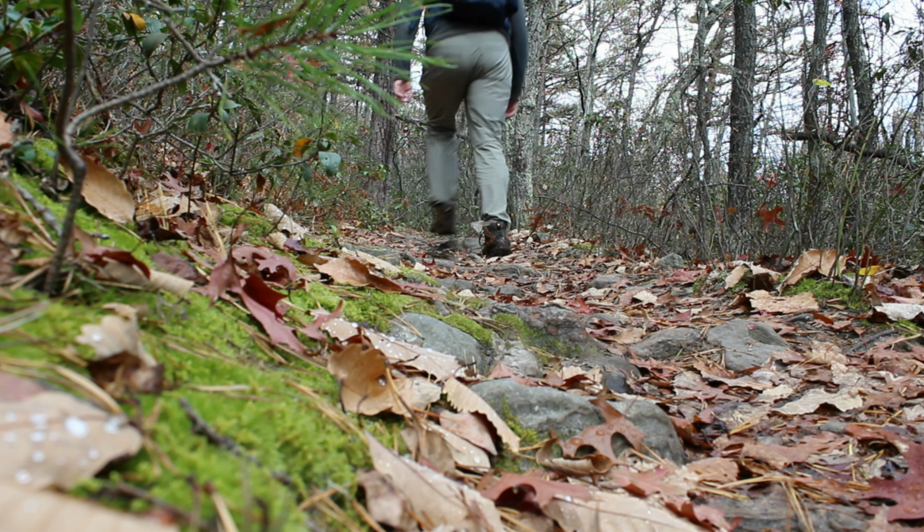At the 2-mile mark, you encounter the first overlook section, and the views of the valley below are breathtaking. If you're a beginner hiker, this may be all the reward you need, but Chimney Rock at the peak is another mile of hiking and 800 feet of elevation gain.